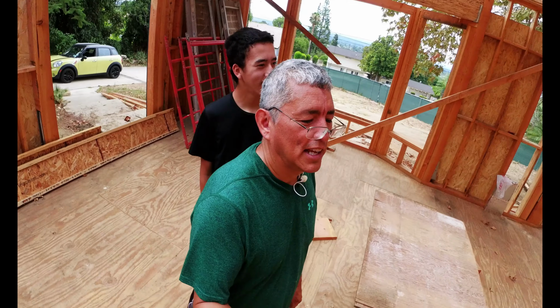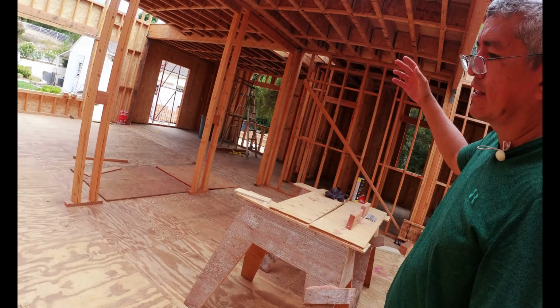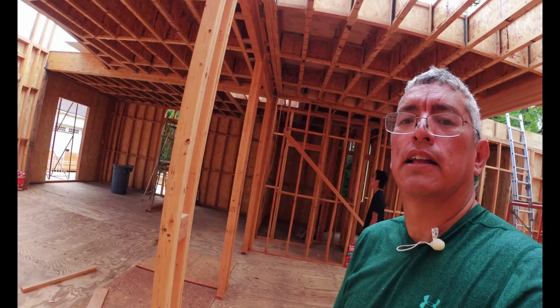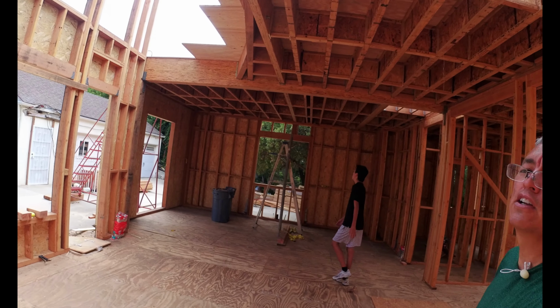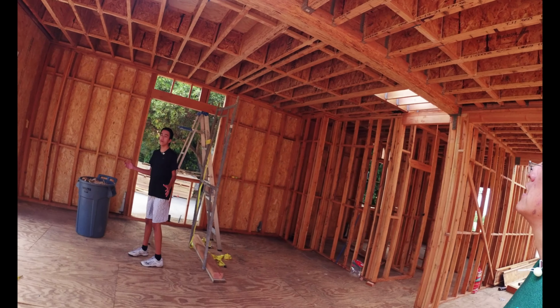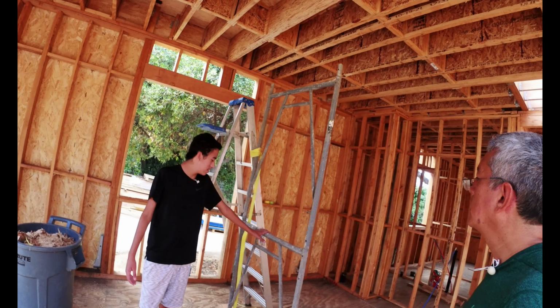Yep. All right, so from here you can also see the part of the house that the second story has a floor on. It's been covered. So it's starting to look a little darker. Starting to get more of a scale for the house. And as you can tell, it's pretty large.